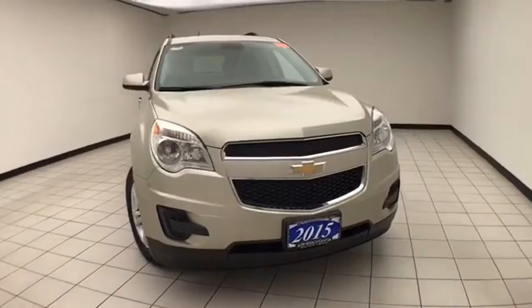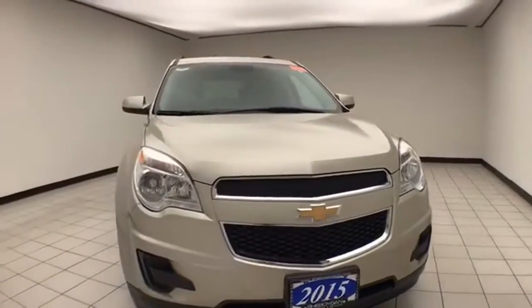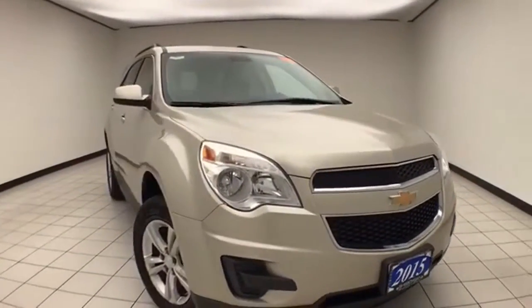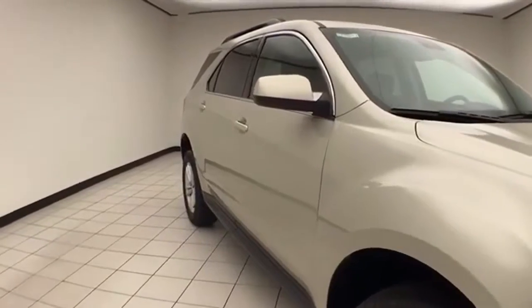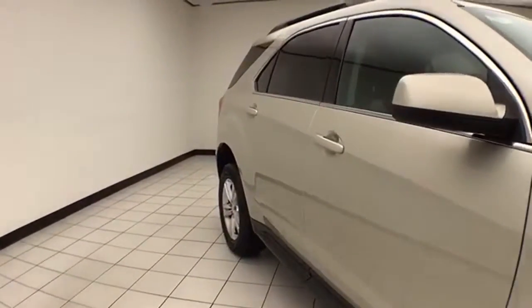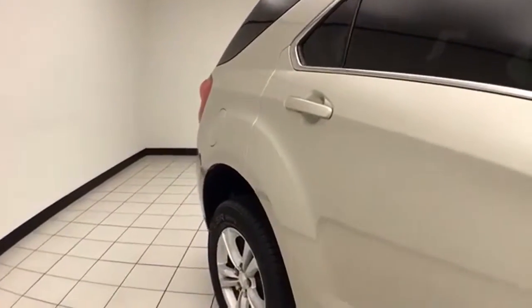Today's special is a 2015 Chevy Equinox LT all-wheel drive. Stock number Z9923XX. Only 48,000 miles on this one owner. Comes to us with a clean AutoCheck history report. Champagne silver metallic in color. You do receive the balance of the factory 5-year, 100,000 mile powertrain warranty.